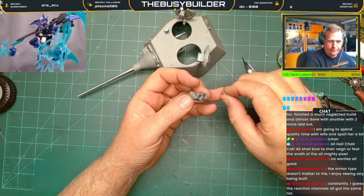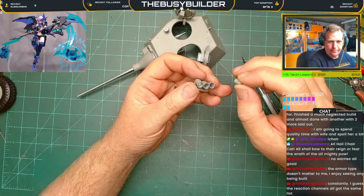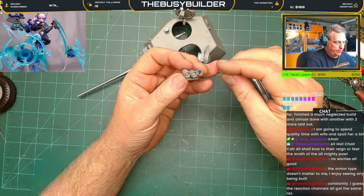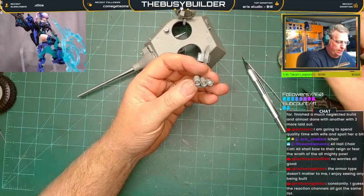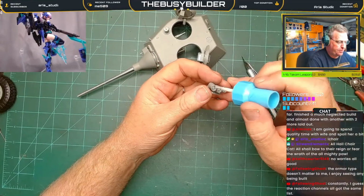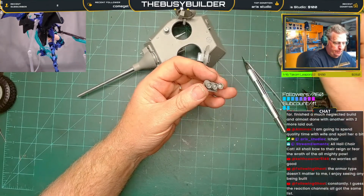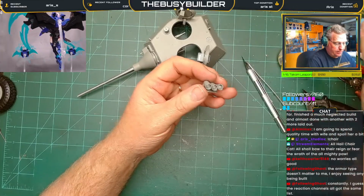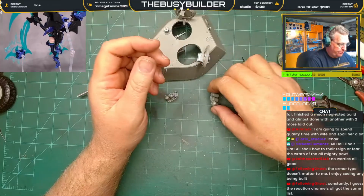At Fallen Ghost said constantly. I guess the reaction channels all got the same list. Every time a reaction channel comes up, especially if it's a second, third, or fourth party react, I block that. I just immediately block it.